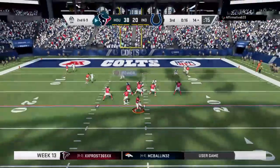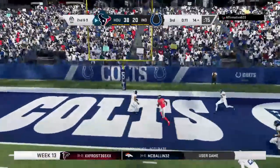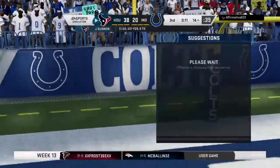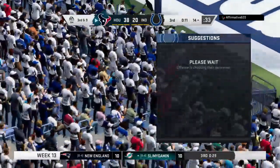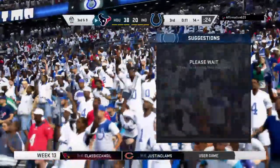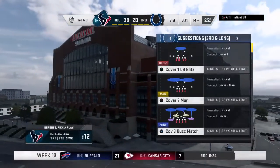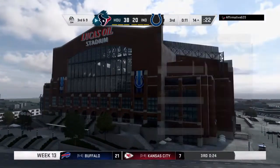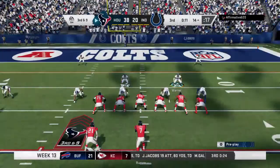Now, 2nd and 9. Eluding the pressure, right, to the end zone, but it's incomplete. He was looking for Tyreek Hill that time, and it'll bring up 3rd down. After an incomplete pass on 2nd down, that'll leave him trying to convert on 3rd and 9.